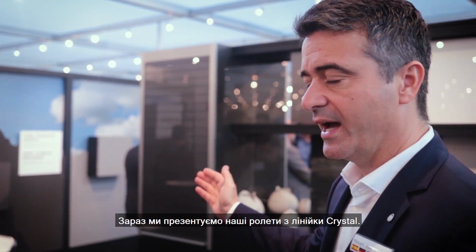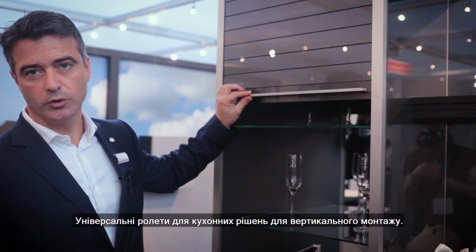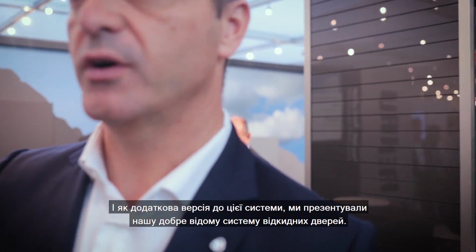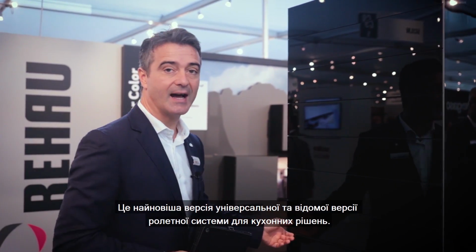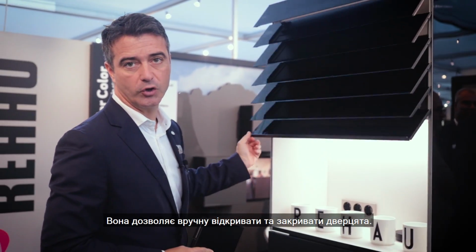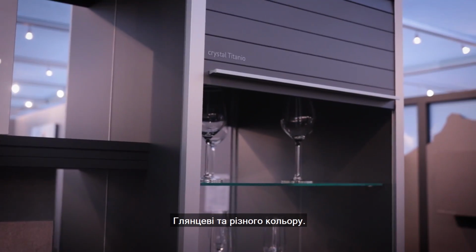At the moment we have introduced our crystal line tambour door, which is the flexible tambour door for kitchen solutions in a vertical application. We provide the whole system available for customers, and as a complementary version of it, we have introduced our well-known flip door version. The flip door version is the latest version of versatility and high design tambour door system for kitchen applications and interior design, which allows a manual opening and closure of the door, always in high gloss and in different color levels.